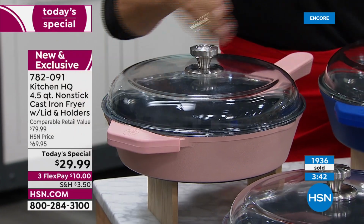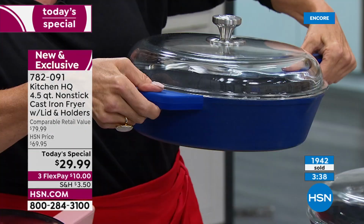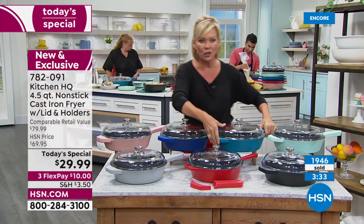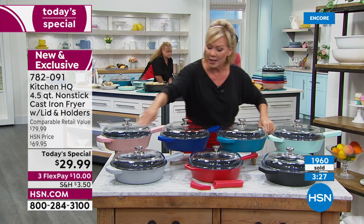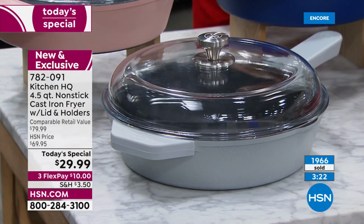Other colors, just to make sure you see them all, here is your beautiful bright royal blue. Isn't that a stunner? And we do have it in your teal, which is, if you're a blue girl, as bright and vibrant as a teal could be. And then we've got your classics, the black, the red, and down over here is the silver. It's almost like a white silver. It's so pretty. Don't miss your favorite color.